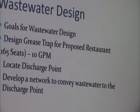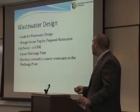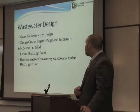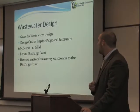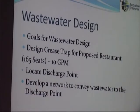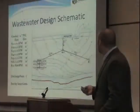And now for the wastewater design. My goals were to design a grease trap for the proposed restaurant, which was 10 gallons per minute, locate the discharge point for the sewage, and develop a network to convey the wastewater to the discharge point.